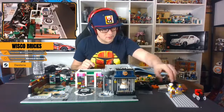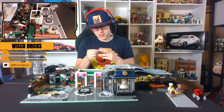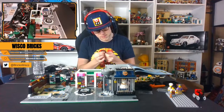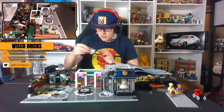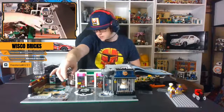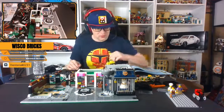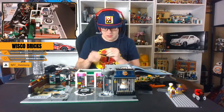Another easy little step. Here we get to put in another door. Lots of door frames and windows. There we go. It didn't seem like it wanted to lock in place right there. Alright, got a nice little door on the side there, even though that's probably the only time we'll ever actually use slash be able to see it. But we just gotta know that's there.